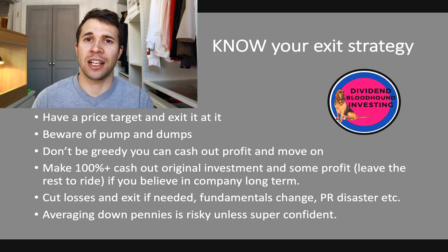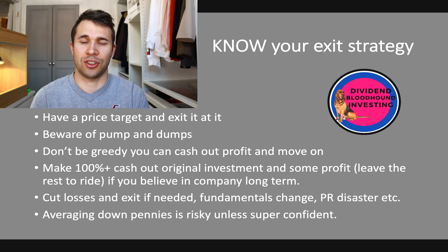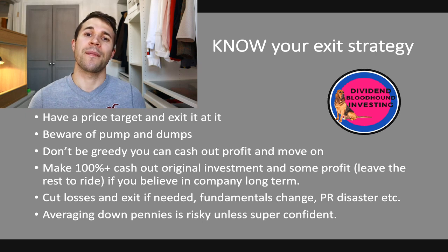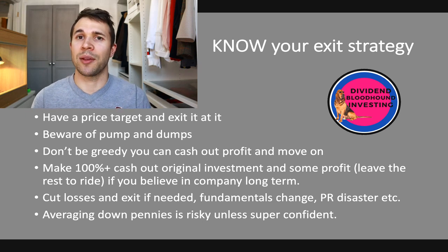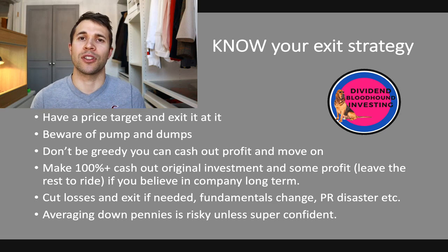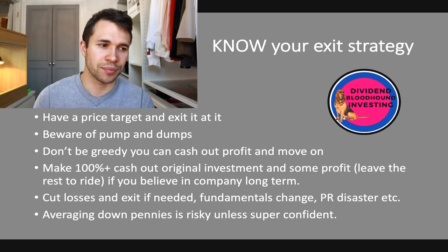I know that's easier said than done, but you don't want to be holding on too long and then trying to chase the bottom as it's coming out the other side. Don't be greedy, cash yourself out, take your money, move on to something else. It's as simple as that, unless you're super confident in the company that you're investing in.